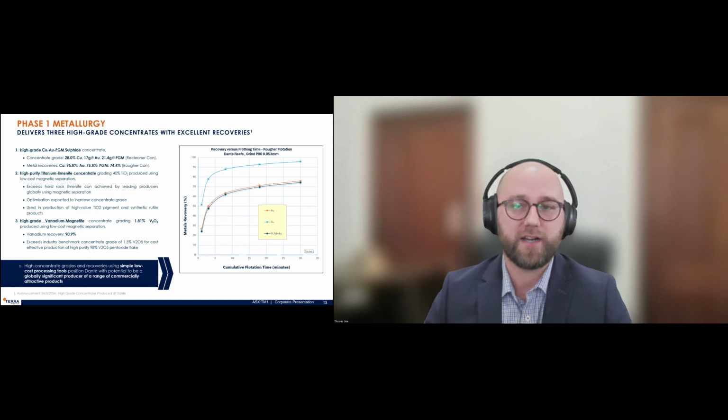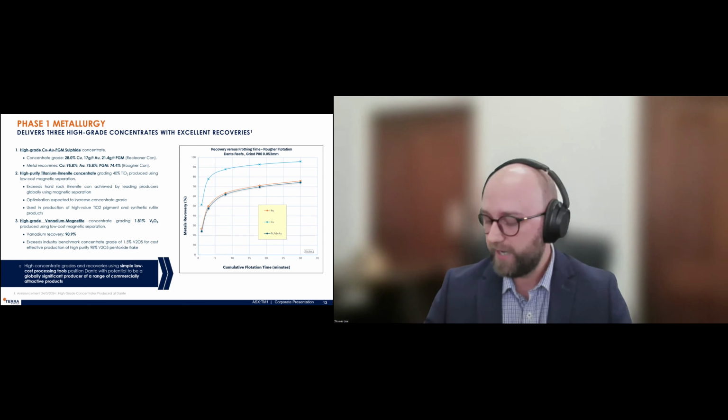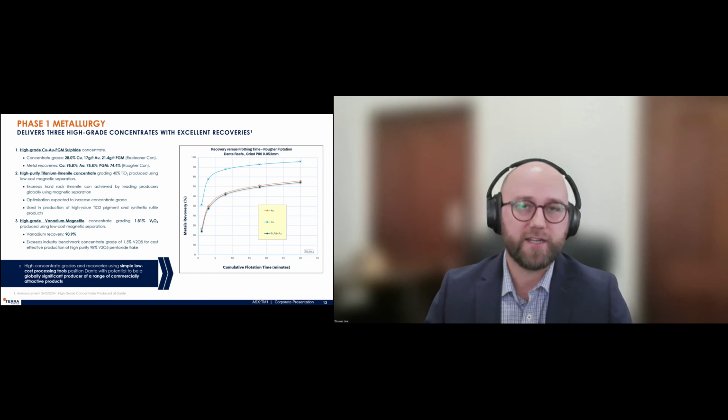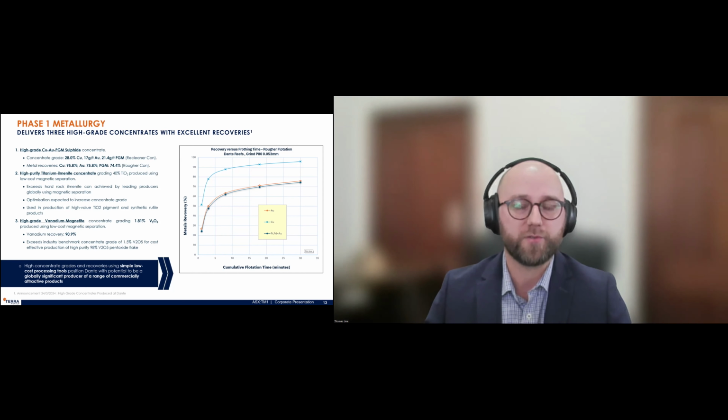So most companies and operations which want to make a titanium concentrate will use magnetic separation, but they typically can only get a 15 to 20% concentrate using mag sep alone, and then other complicated, more expensive tools are required to get that concentrate up to a higher grade. But that's not the case for Dante.